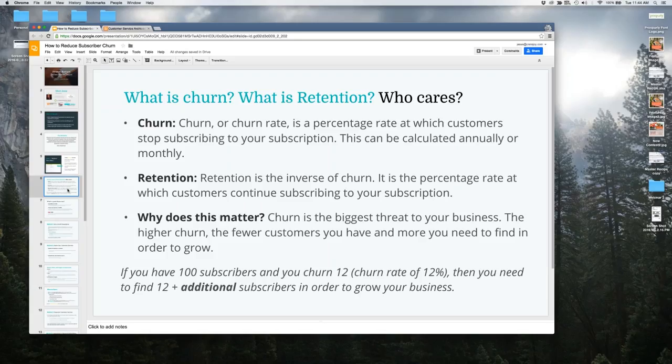Retention is the flip side of that. Retention is the inverse of churn. It's the percentage rate at which customers continue subscribing. So if you have 100 customers and 12 people cancel that month, then you have a churn rate of 12%, and you have a retention rate of 88%.